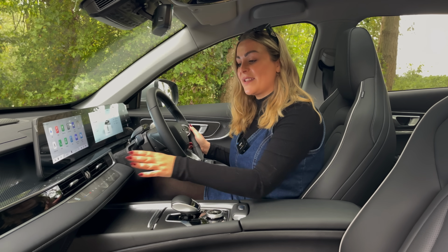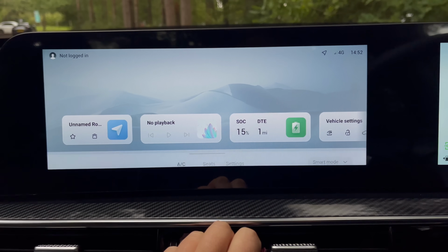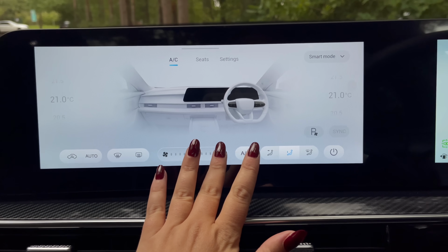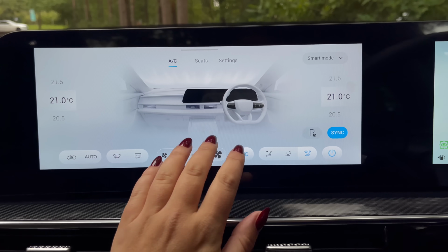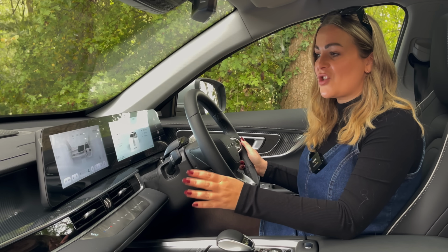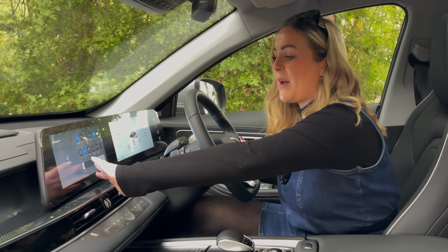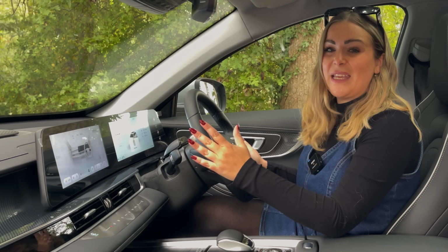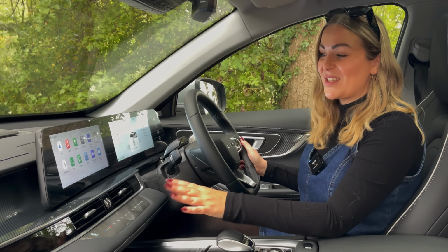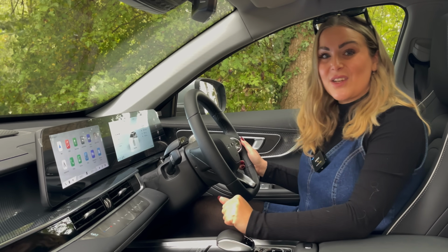However, I do think it's good that you do have some physical shortcuts. On the touchscreen, you also have more functions for your climate control, and again, they're pretty easy to use, but I definitely would prefer some real tactile physical controls. The one other thing I'm finding a little bit strange is I can't ever find any home button. So getting back home to the main touchscreen can be a little bit awkward. You have to almost wait for the screen to finish what it was doing, and then it will go back to the main screen, and this is where you'll find the rest of your settings.